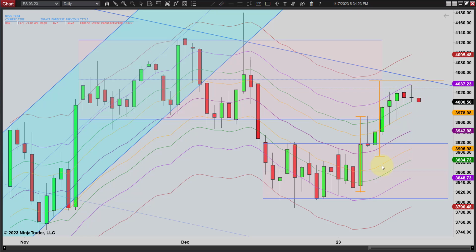Plus, we've made the measured move based on the size of this trading range here. You can see that that's that dash line. We did turn down off that purple line multiple times there as well. So maybe we're topping out and going to turn down. We could just continue to work sideways in this little congestion here.